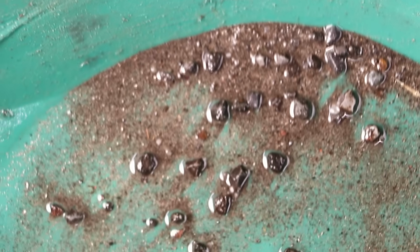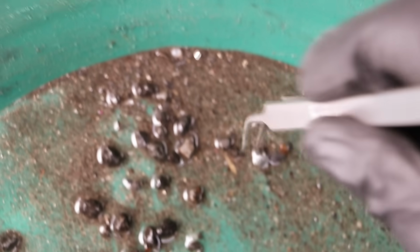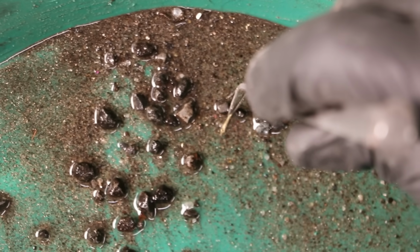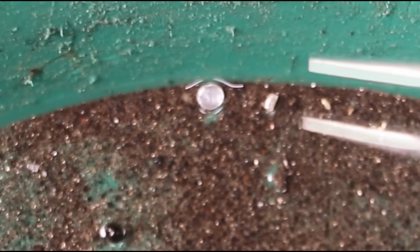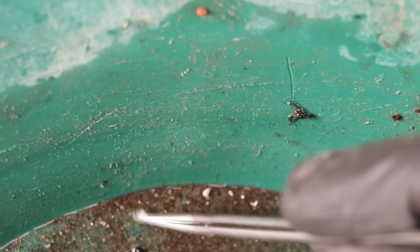Also, if you see anything in the video that I miss, definitely let me know in the comments. There is, you know what this is? Oh, that's awesome. That looks like a piece of like a watch hand. But that's what that is. Oh wow. Is that a big gemstone right there? Yeah, that is. It's another big faceted gemstone. Possible diamond. Awesome. That's a bigger one too.